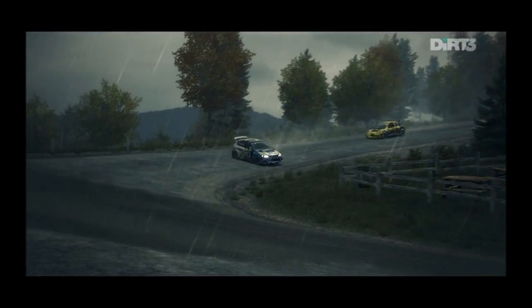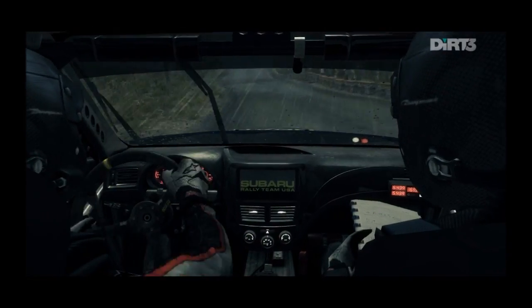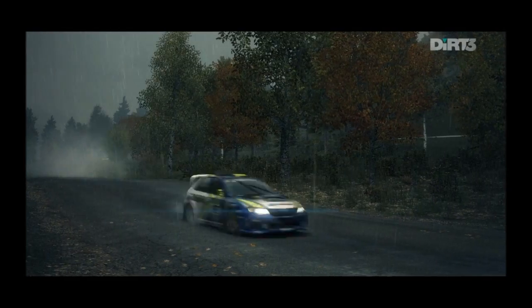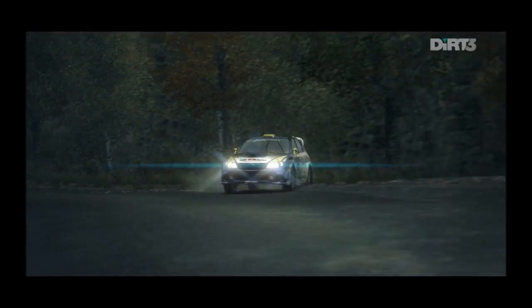I think that's pretty much when Citroën was taking over with Sebastian Loeb. That guy is a nutty Frenchman. He is mad. And when he gets it wrong, he gets so pissed off. But back to Subaru, because Subaru is a legendary car. It's always been a boxer engine, as I said.